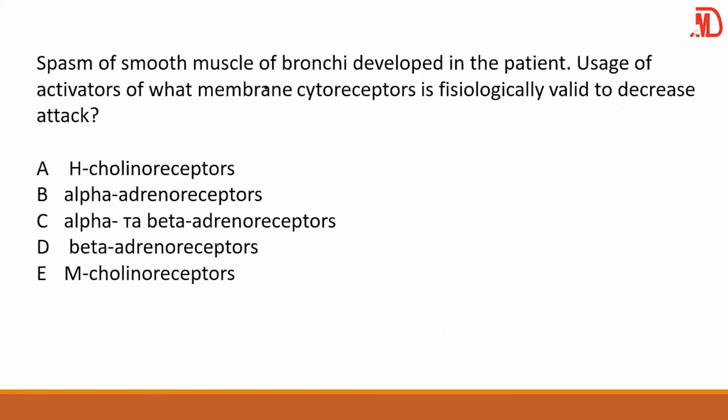The spasm of the bronchial muscles, the muscles of the bronchi, develops in the patient. So that means that the patient is asthmatic, right? Good. Usage of activated cytoreceptors of what membrane is physiologically valid to decrease this attack? So what are you looking for? A beta agonist, or bronchodilators.